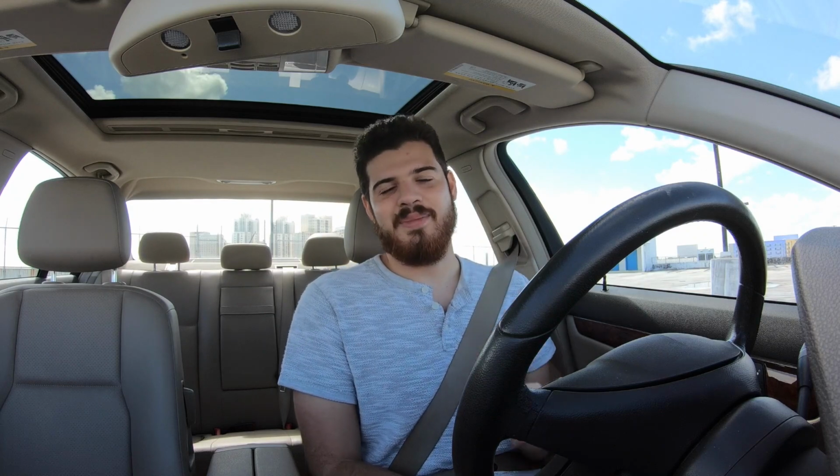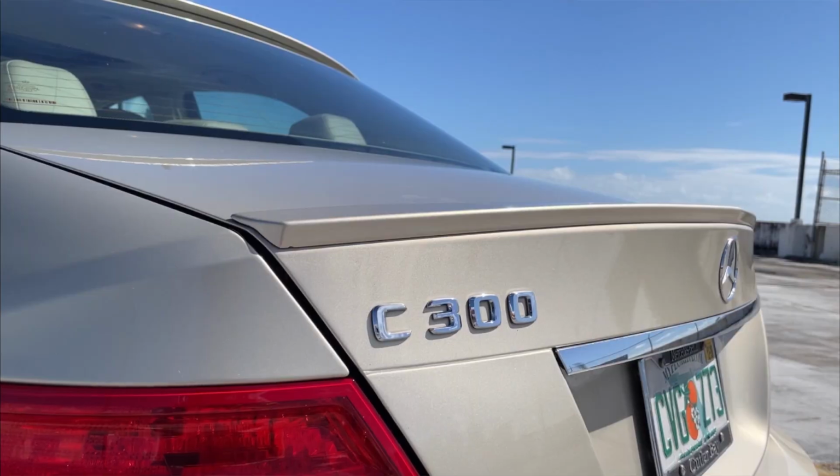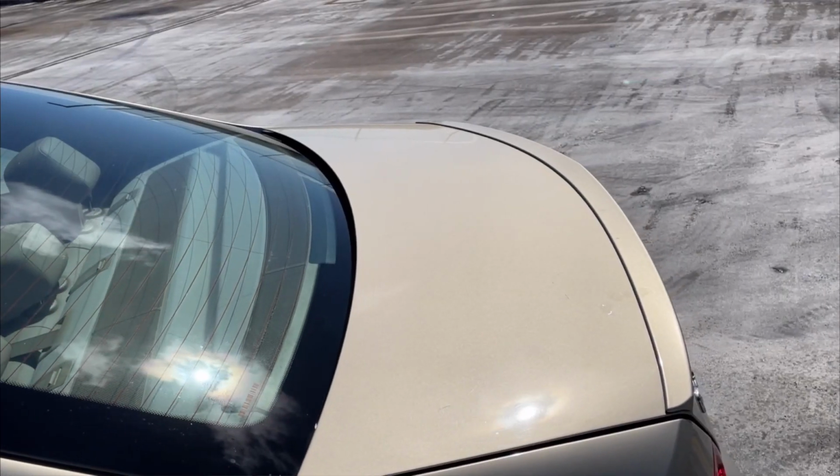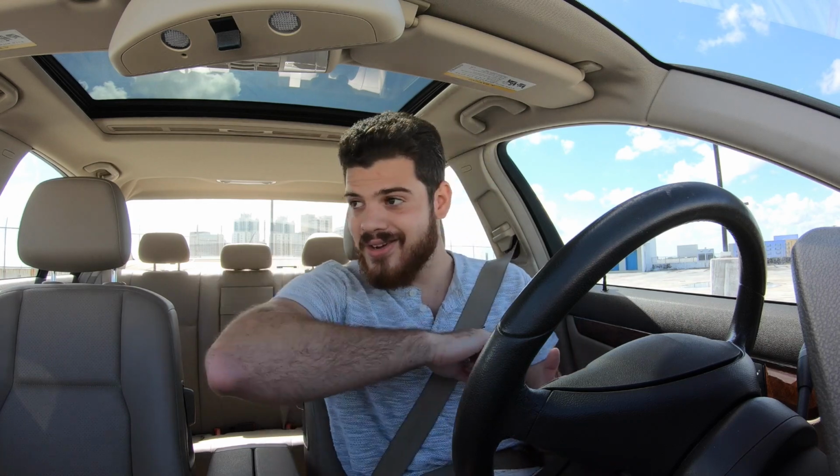And one of the cool things about this car is that it does have a little lip spoiler in the back. I think it's so cool that they added that little touch of sportiness to remind you that, hey, we're not all about class and we're not all about elegance. We got a little bit of roughness in here, a little bit of a fun side.